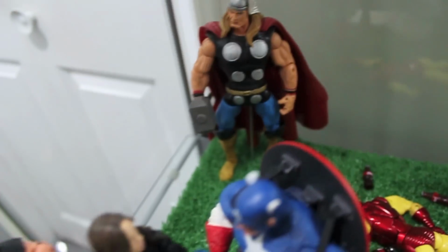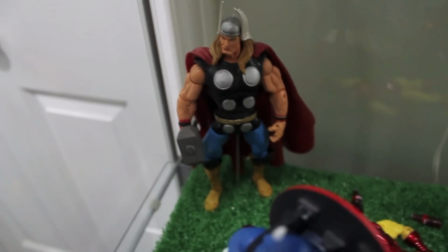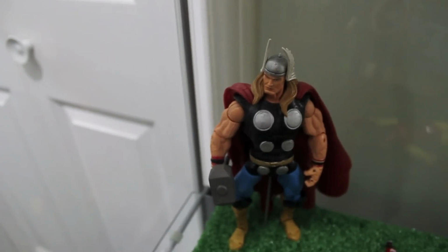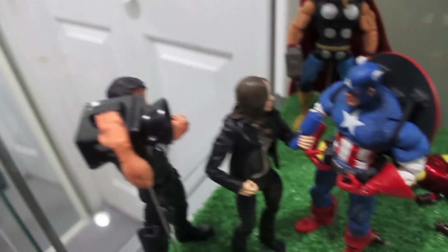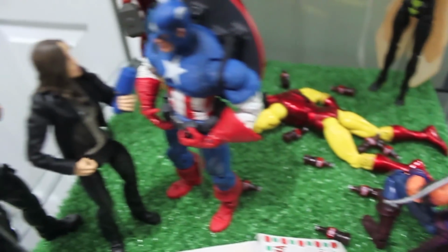So there you go. Of the 3 Thors that I have, this is the weaker one because it's the double. But I like this one because the skin tone matches the arms. It's plastic, a bit Hasbro-ish, right? Just the cameraman. These are my normal people because they wear normal clothing. And then they're just, oh, Tony, drunk out of his mind, parked at Central Park.